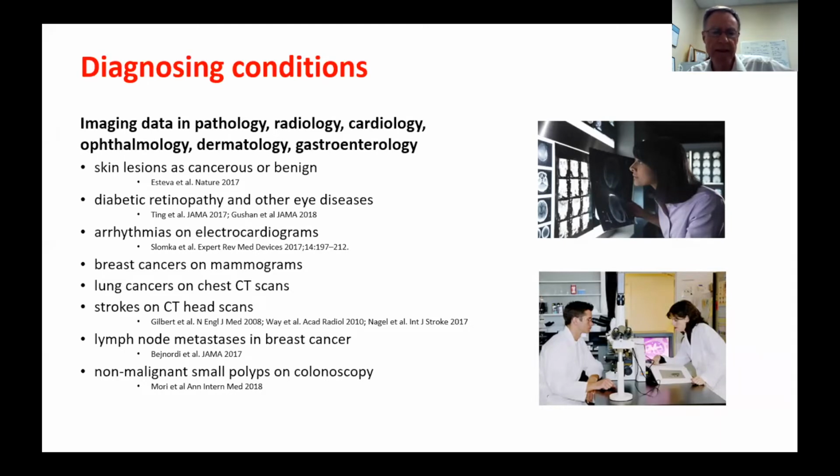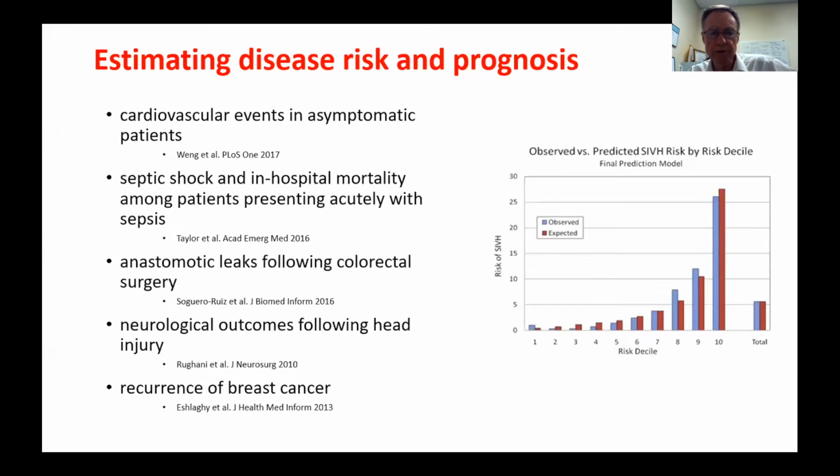And this is a big advance, particularly in isolated populations where you don't have ready access to ophthalmologists. And I think that one of the big advantages or potential gains from machine learning is that it democratizes access to specialist expertise. And I think that's a good thing. We can also use machine learning to estimate disease risk and prognosis.